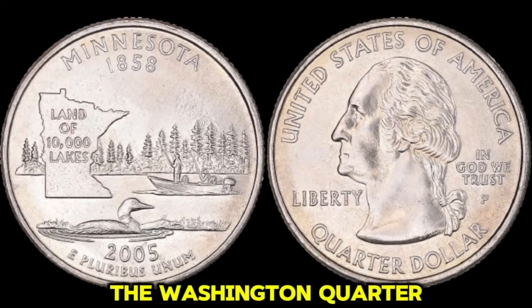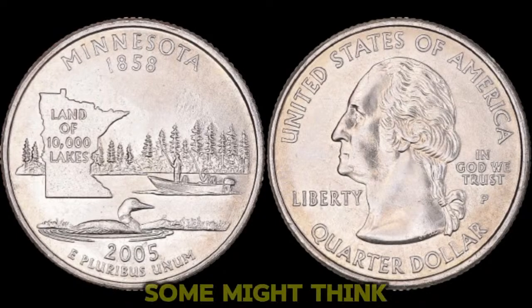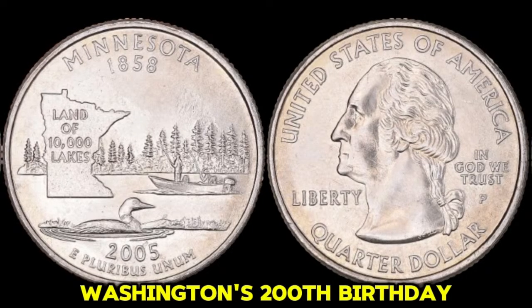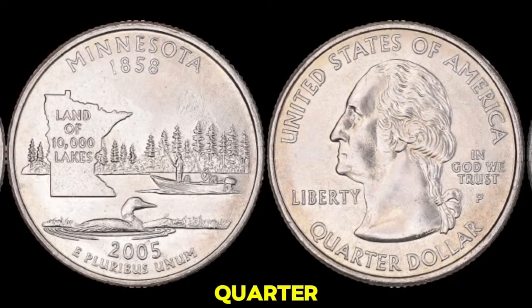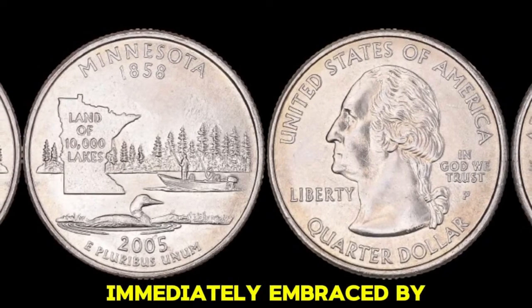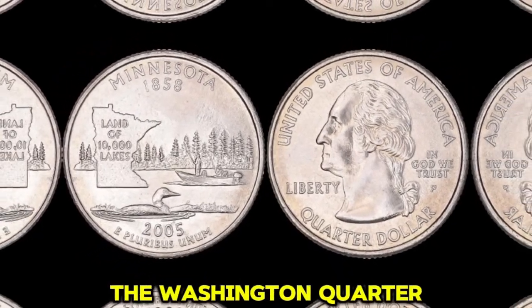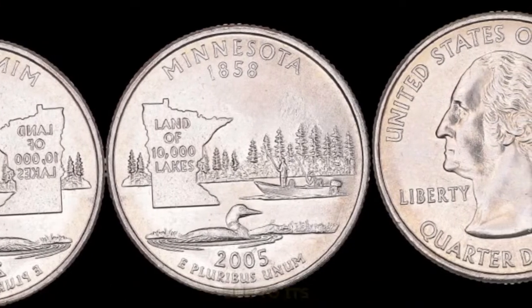The story of the Washington quarter begins in 1932, not 1858 as some might think. 1932 marked George Washington's 200th birthday, and to commemorate this, the U.S. Mint released a quarter with Washington's profile. The quarter replaced the Standing Liberty design, and it was immediately embraced by the public. Unlike many coins, the Washington quarter design was originally intended as a one-year commemorative but was continued due to its popularity.